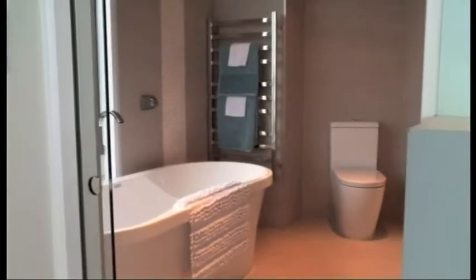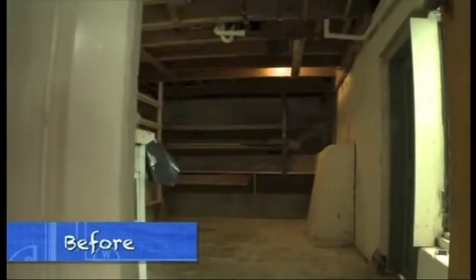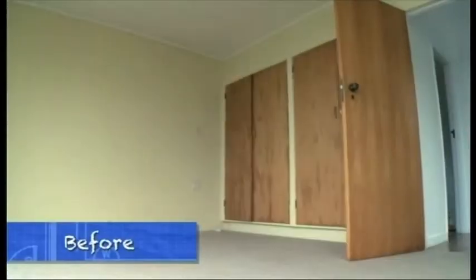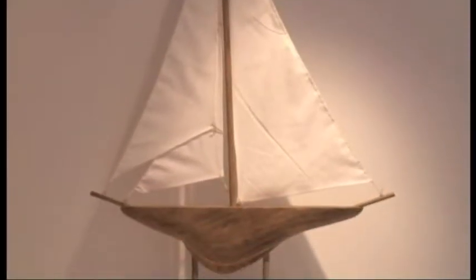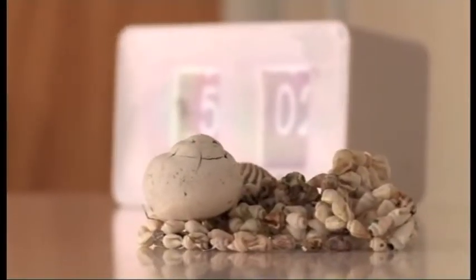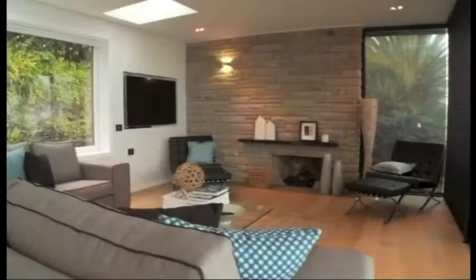And we created a lovely ensuite. This old workshop has become a fantastic multi-purpose room. The downstairs second bedroom has become a holiday at the Batch style space. This room, the living room, simply amazing.